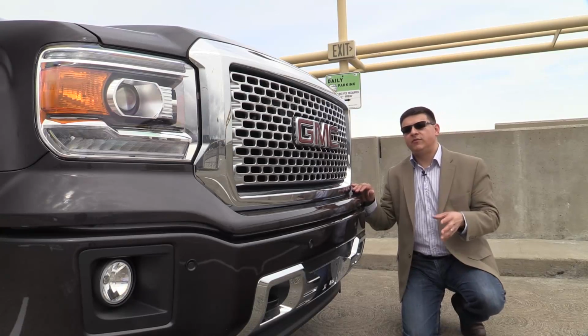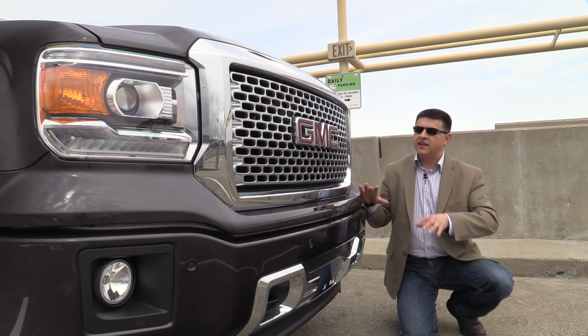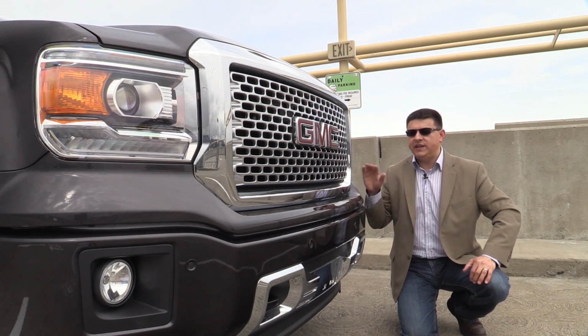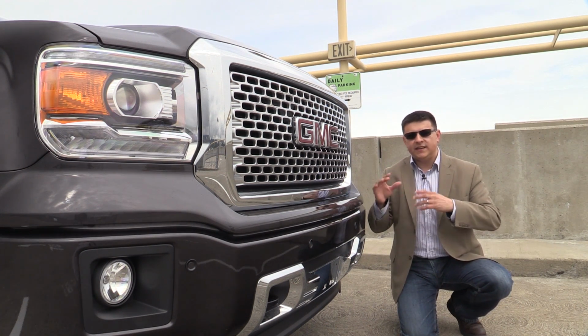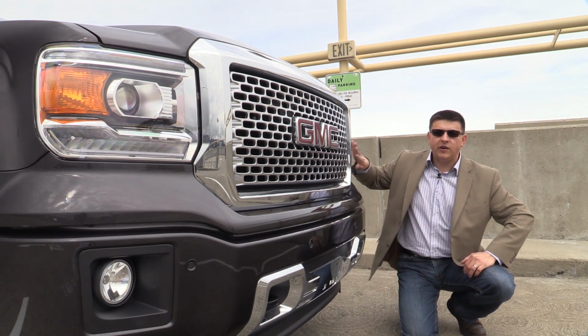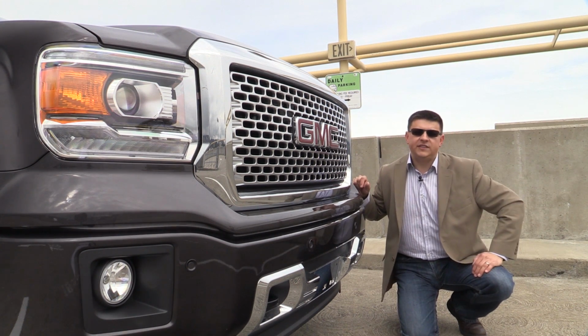If you weren't aware of this before, you should know that the GMC Sierra and the Chevy Silverado are mechanical twins. There's really very little difference going on between the two of them, other than the grille, some headlight options, some interior options, some pricing, and other things along those lines. So these are very much the same vehicle, so much of what I'm going to say about this vehicle also applies to the Chevy Silverado.